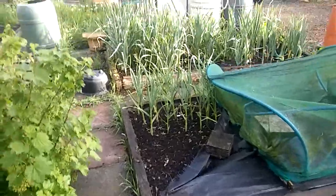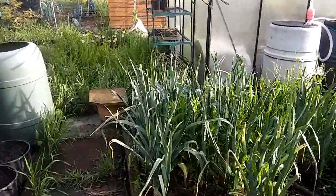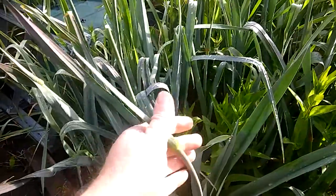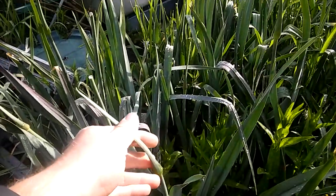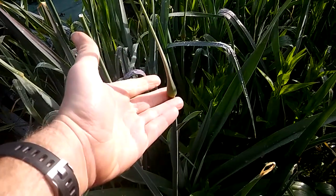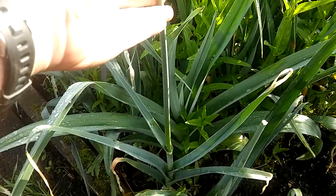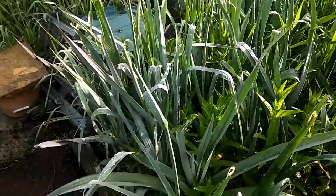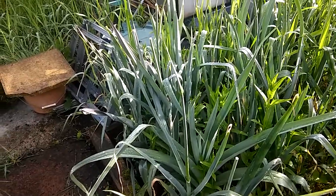Let's see. Leeks are starting to go to seed. Now you can tell when a leek's going to seed when it starts throwing out a seed head like this. This will become a flower and a flower pod. If you want to save seeds, this is the thing you should leave and let it go. If you want, you can cut these off at this point, low down. You can chop that and use it like a very mild garlic in stir fries, things like that. If you leave it, it will go to seed.